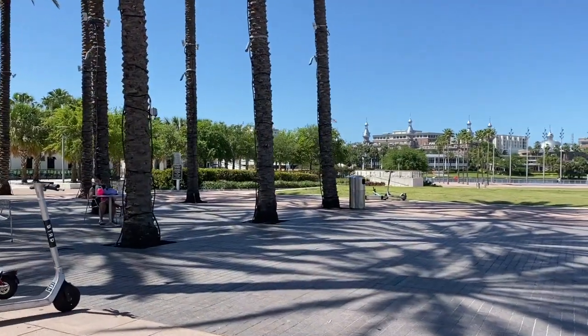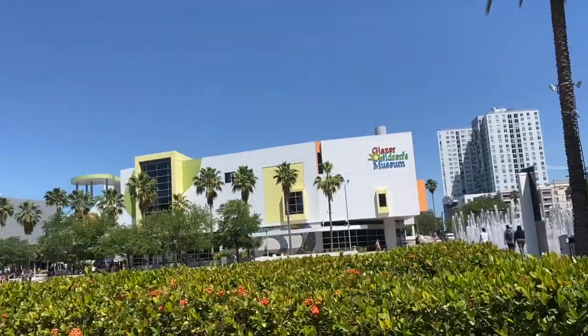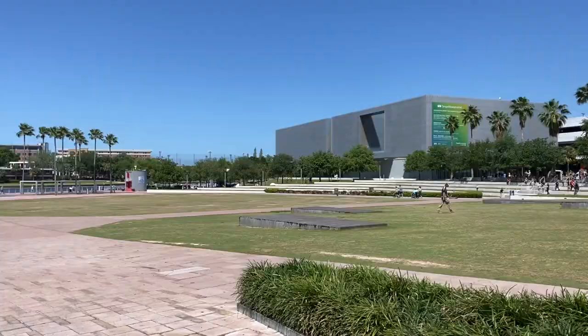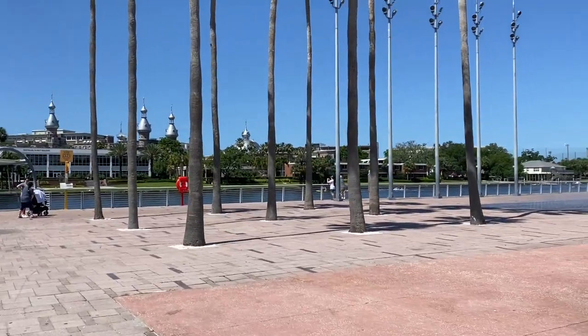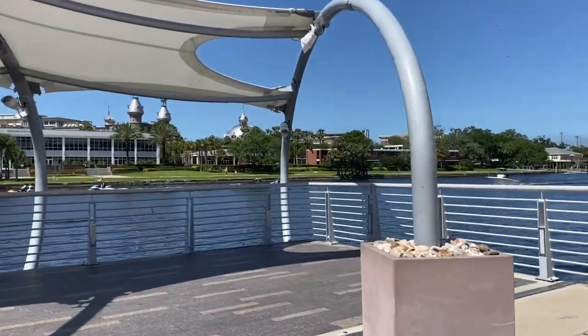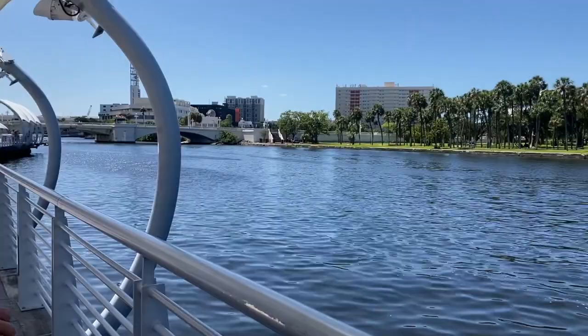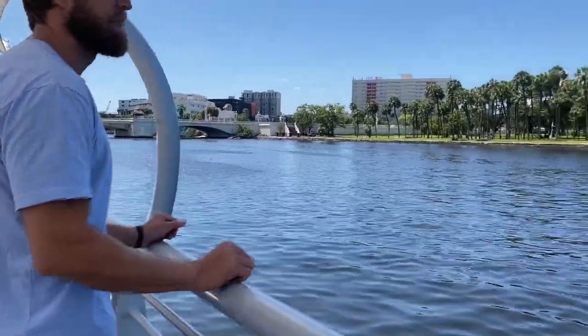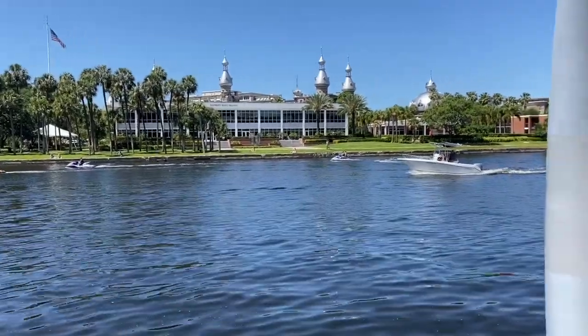The path there is around 2.6 miles long and it runs right along the Hillsborough River and the Garrison Channel. It's right across the street from a local college there too, and the views just could not be any more incredible. We even caught a few dolphins swimming through the channel as we went by, so that's always neat to see. But this spot is another must-see if you find yourself in the Tampa area.